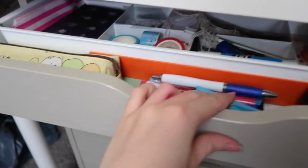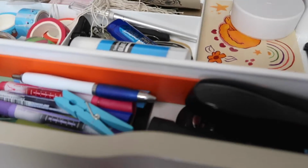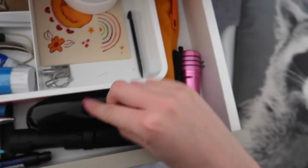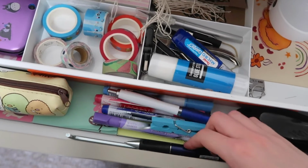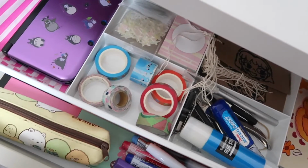So in the first drawer we have most of my supplies I use for packaging. I've got a torch in here for some reason, but I've got tripods, a stapler, whiteboard pens, post-it notes, and a little pencil case that has some of my most used supplies in here as well.